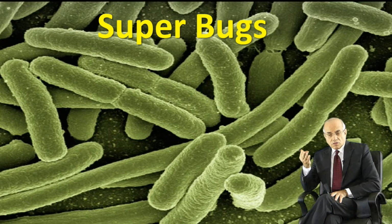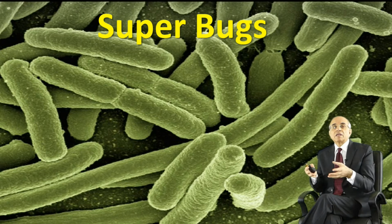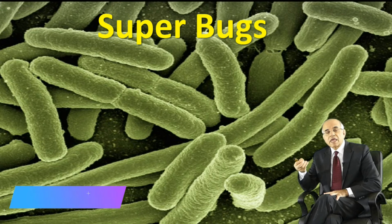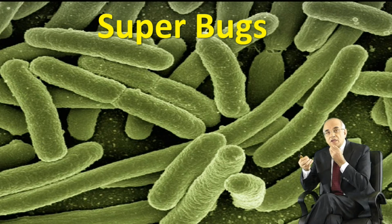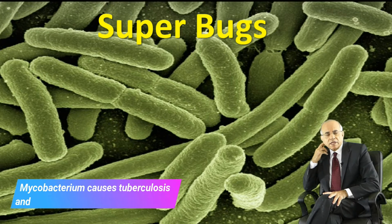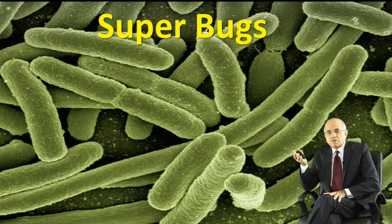Those bacteria have evolved as a result of using so much antibiotic by everybody in big quantities everywhere. Those bacteria had natural mutations and changes, and so some of these bacteria became resistant to the antibiotic. They changed enough that the antibiotic does not affect them anymore. In fact, tuberculosis, for example, is a disease caused by a bacterium. It's called Mycobacterium. And it has become completely resistant to most antibiotics known. It's very difficult to fight tuberculosis.